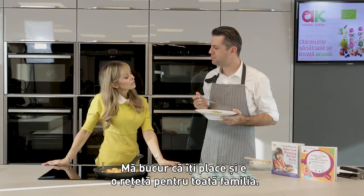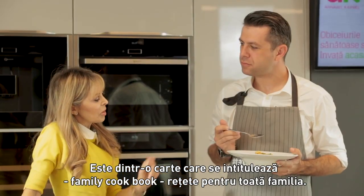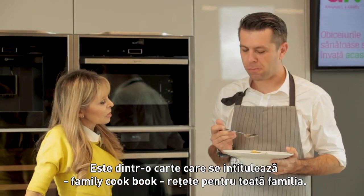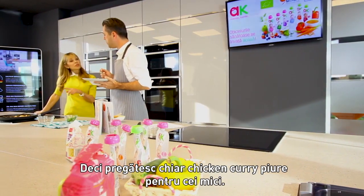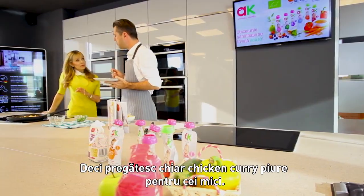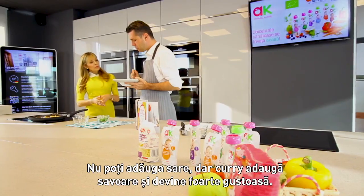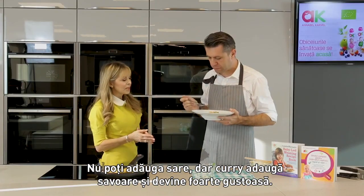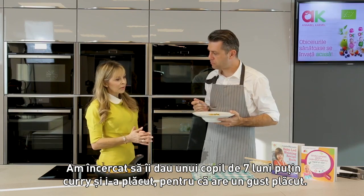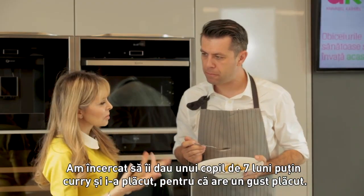Good, I'm glad you like it. So something to try for the whole family. That's from a book that I wrote called The Family Cookbook, which is all about cooking for slightly older children. I even do chicken curry puree for babies because you can't add salt for babies. But if you add a bit of curry, it adds flavor without adding salt. So it's really tasty, and people think, oh, I couldn't give a curry to a 7-month-old. But actually they love it, as long as it's a little bit and it's quite mild.